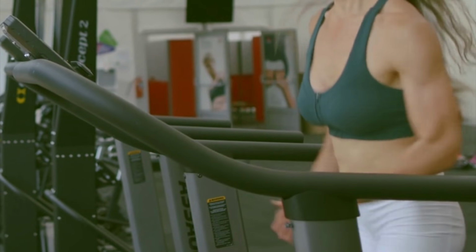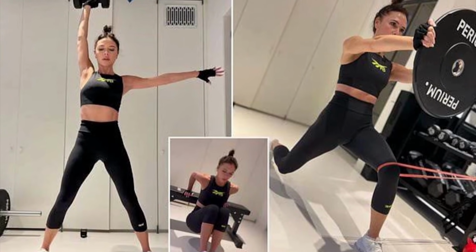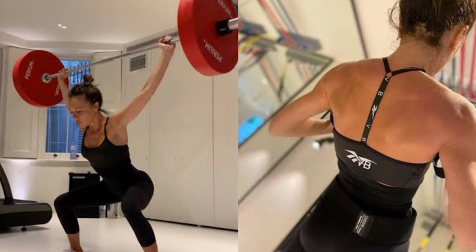Victoria mentioned that she starts her day with an hour on the treadmill, and her gym is fully decked out with all sorts of fitness gear, ideally suited for a fitness enthusiast like her. And guess what? Little Harper has been known to join in on the fun too.